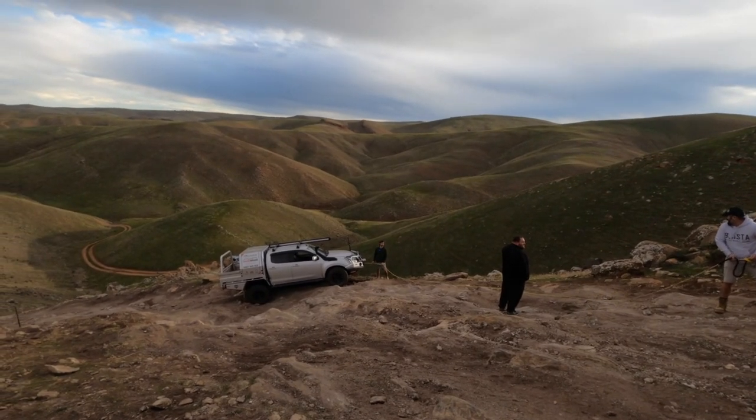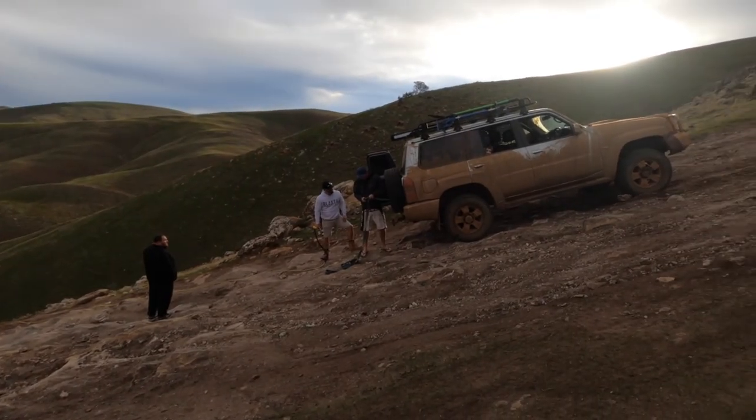We are going to do a bit of a winch up. We're going to winch off of Adam and Kerri-Ann.